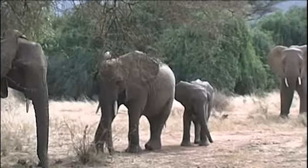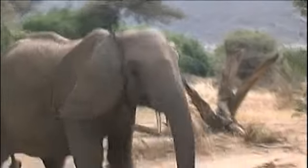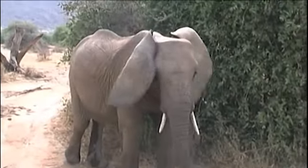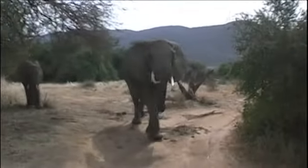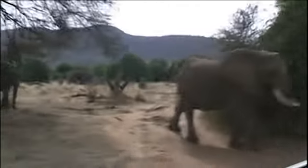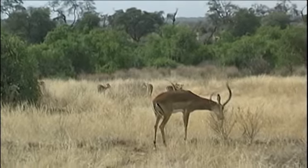We stopped because we thought there was something wrong with this elephant. Evidently we were the cause of its concern. It's getting ready to charge us. Here it comes. Rather close. I think he wants us to go. This one also decided it didn't want us here. The impala is marking his territory with glands on his cheek.